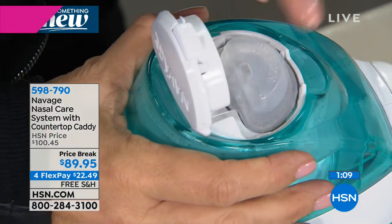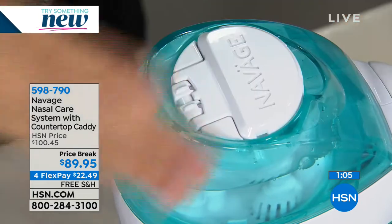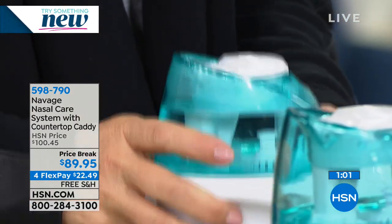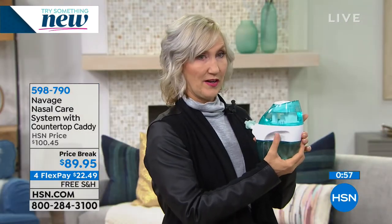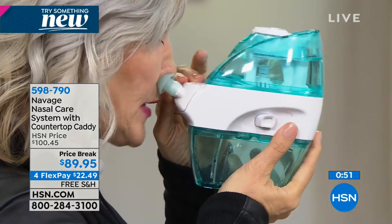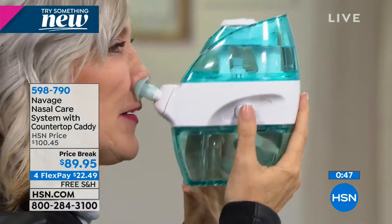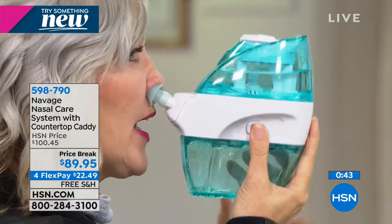I know we've not got a lot of time left, but I just pop in my salt pod. I already put water in here. I like to use water that's a little bit warmed up because it matches the body temperature and it feels comfortable. And then I'm going to pick it up, bring it to my nose, and it's a push button. It's so easy. These medical grade silicone nose pillows attach right to my nose, they form a perfect seal. That's right. And then all I have to do is push that button and it's going.